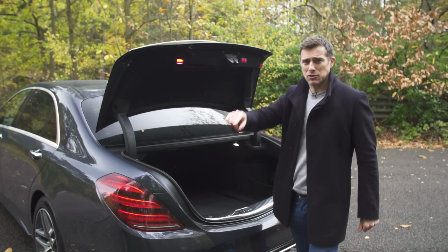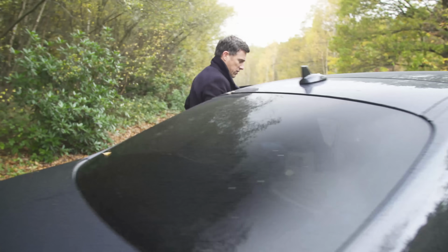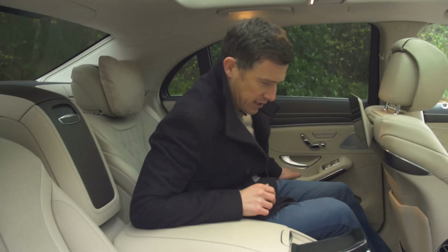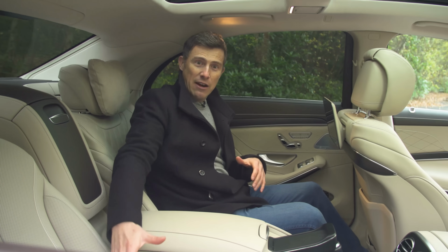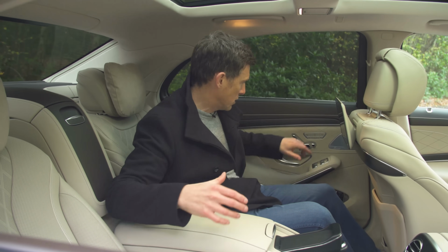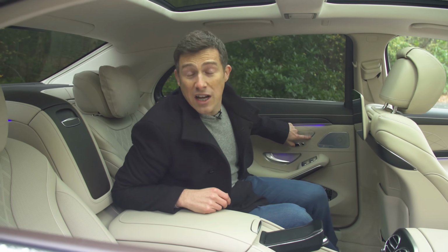But let's find out now, shall we? Because that's really important on this car, especially as it's the long wheelbase version. So yes, look at this, it's very sumptuous here. Now you can get the car with a bench seat in the back if you need to carry three, but this two-seater version is much better. I'm going to press this button here and put the car into full first class mode.